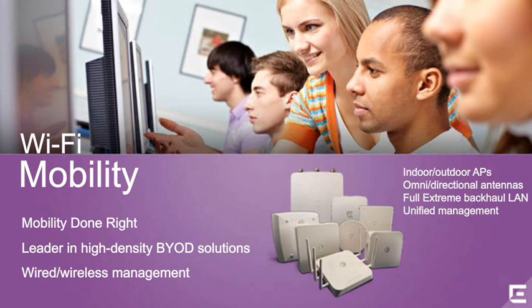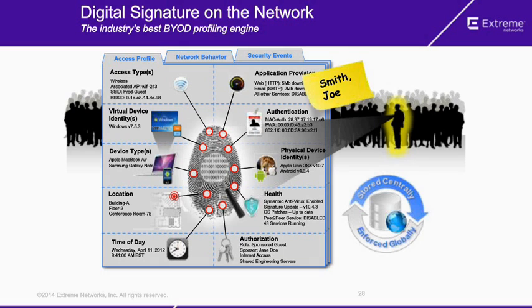Our BYOD solution, called Mobile IAM, enables you to easily customize student access at a fine-grained resolution based on who the user is accessing the network, their device, their location, time of day, and what application they're using, in fact about 40 different variables. It can be connected to Active Directory. And of course, it's not just for BYOD, it works great for district-owned devices as well.